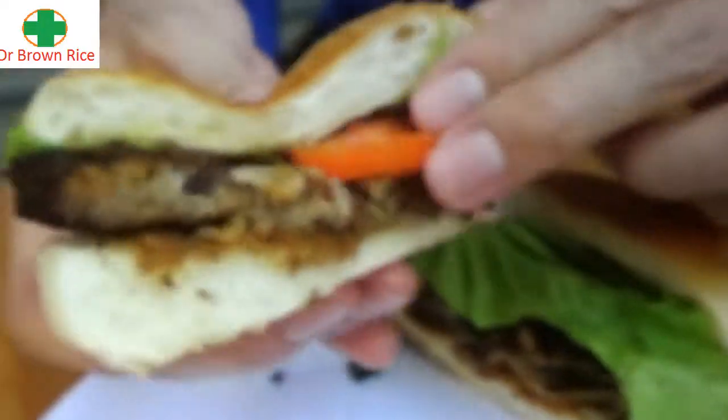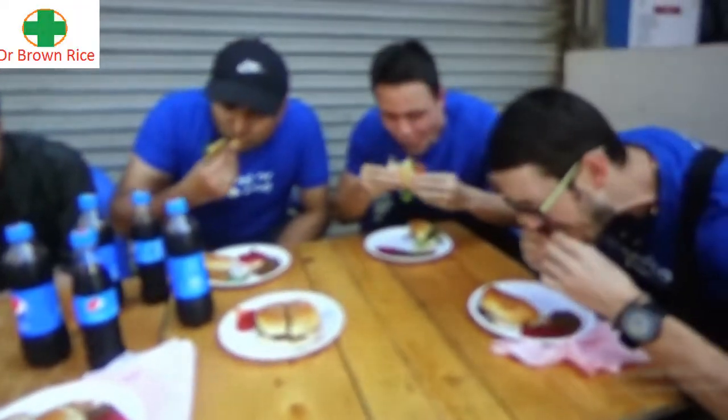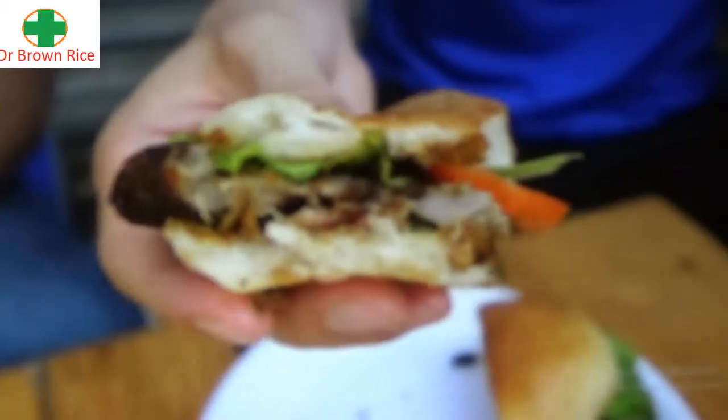Look at that cross section. Cheers. Cheers. Wow, the spices in the burger, the chutney, you taste like a coriander seed.